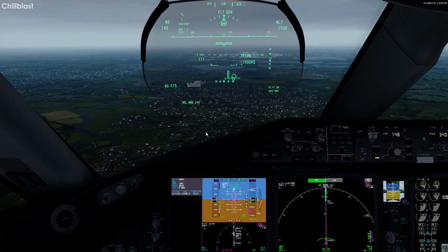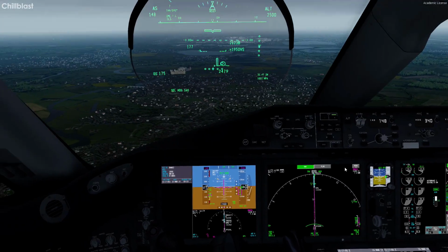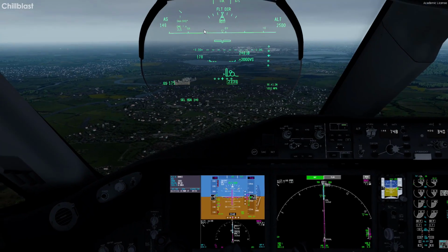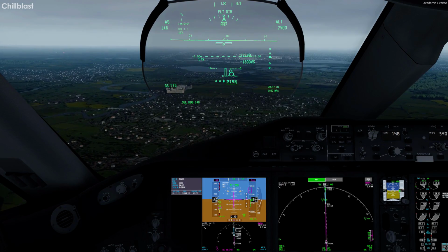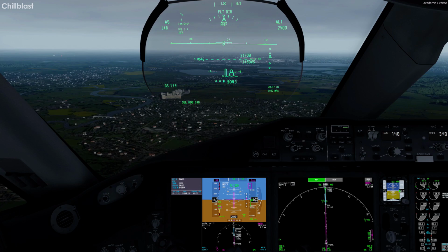Oh, there we go. We've got the glide slope. Nice. My aircraft auto throttle as well. 2,500. I'll just idle it down. Speed brakes in, and armed. Next set of flaps. Trying to decelerate there. We are 7 miles from the airport, so we're fine at our speed right now. When it comes to 6 miles, we should be at our approach speed.